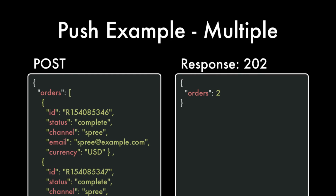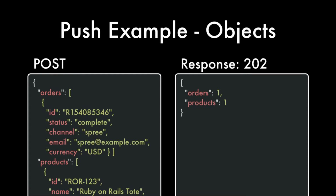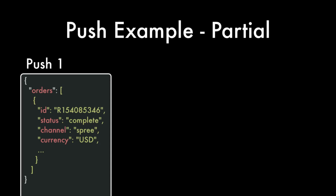You can push multiple orders at the same time, like I said, so it's just an orders array. So in this case, we're pushing 2 orders. It just says, okay, we've received 2 orders. That's all you get back. You can push multiple different objects. So in this case, we're pushing orders and products, and you get the count back for the different objects. And then like pushing a custom object, so we push 1 pirate, we get the count 1 pirate back.